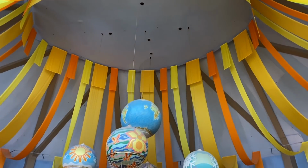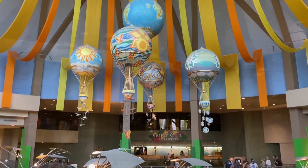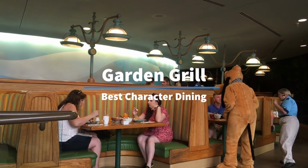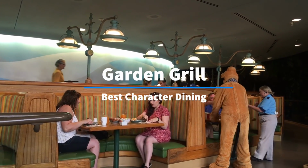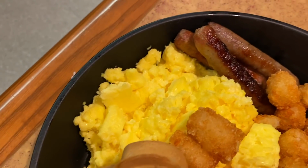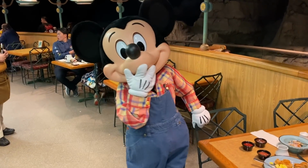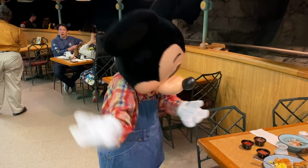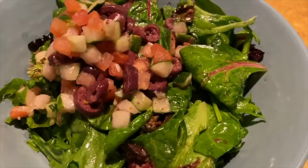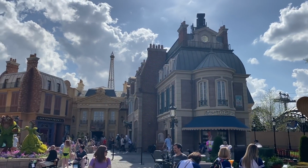Okay, going back to some table service restaurants, let's go back to the Land Pavilion and go to the second floor to check out the best character dining experience, Garden Grill. Garden Grill is an all-you-can-eat family feast where you can meet Mickey, Pluto, Chip, and Dale in a slowly rotating dining room. Yep, that's right. This restaurant moves while you're eating. Garden Grill rotates over the Living with the Land ride, giving you a unique angle of the different scenes. Fun fact, all the ingredients in the salad are grown within the Living with the Land greenhouses. How cool is that?